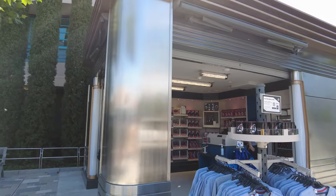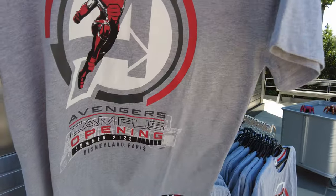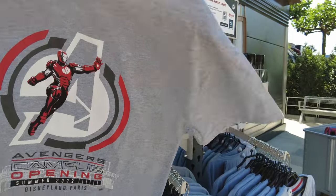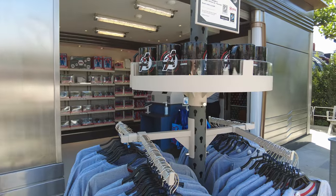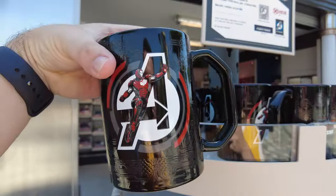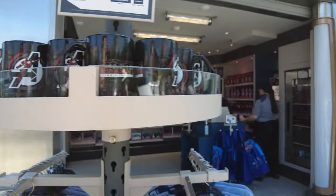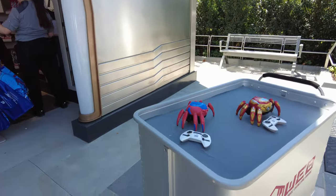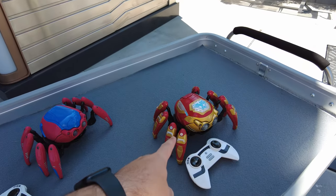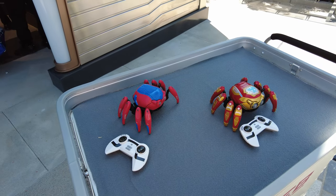So there's a little merch store here. Got some Avengers Campus t-shirts. That's cool. This is the cool Avengers Campus mug that we saw. I love that one. Spider-Bot. That's the Iron Man one. €25 they were. Was that it? Yeah. That's quite cheap.